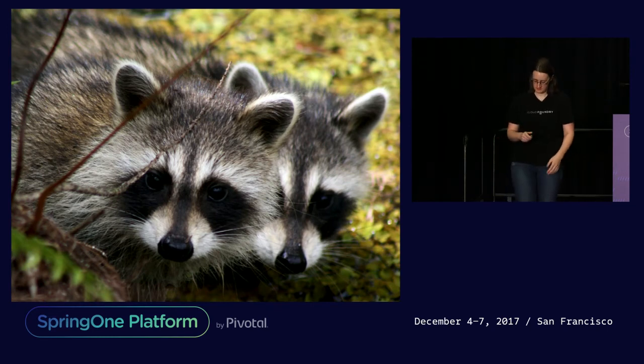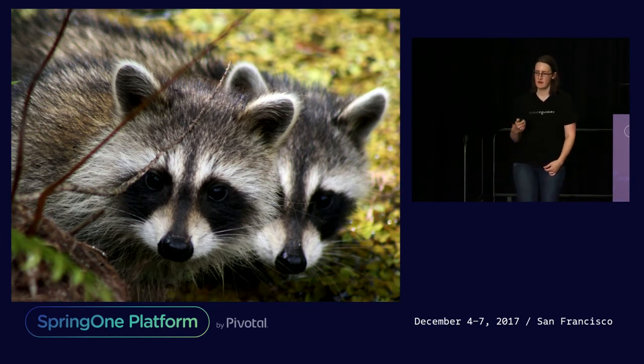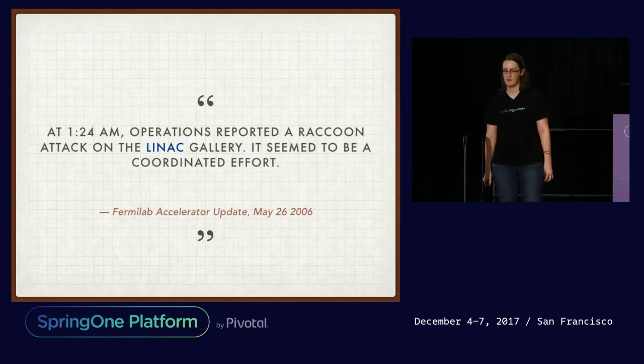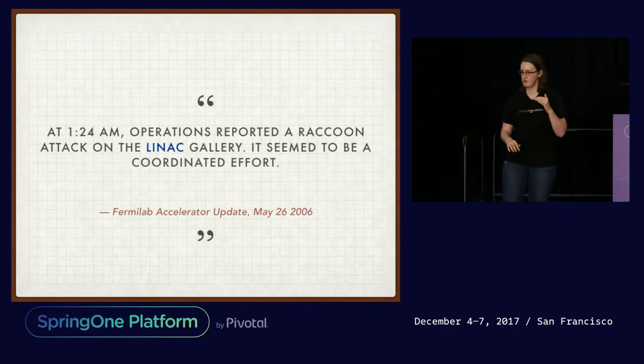So what is a strategy? Working together. Returning to our friends, the Raccoons, I love these little guys. I love them because they do things like this. At 1:24 a.m., operations reported a Raccoon attack on the Linac gallery. It seemed to be a coordinated effort. Go look this up. Just Google Linac gallery Raccoons, and you'll see the whole report from Fermilab.